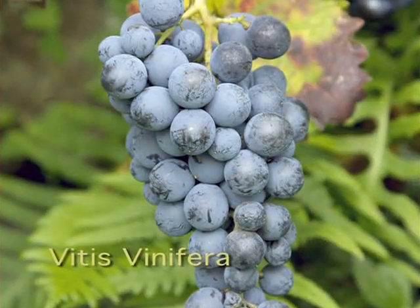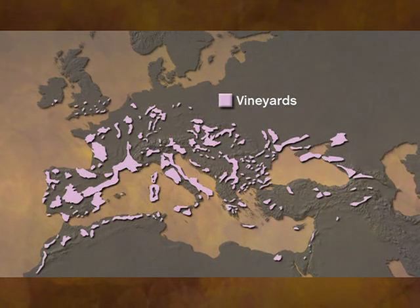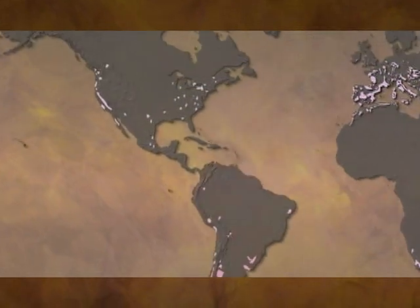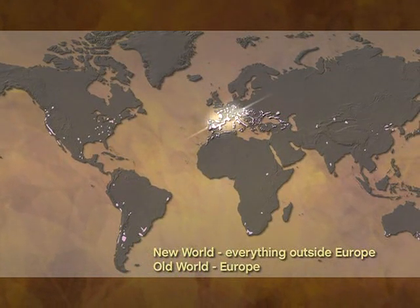Not all grapes are suited for wine. There are about 60 species of grapevine, but only one specific species, called Vitis vinifera, is used for wine. Vitis vinifera is native to Europe. It was spread throughout the Mediterranean and Europe first by the Phoenicians and the Greeks, and then later by the Romans. In the New World, it was initially spread by Cortez in South America and subsequently to Western North America. Again, when I say New World, I mean everything outside of Europe, because Europe is the Old World.